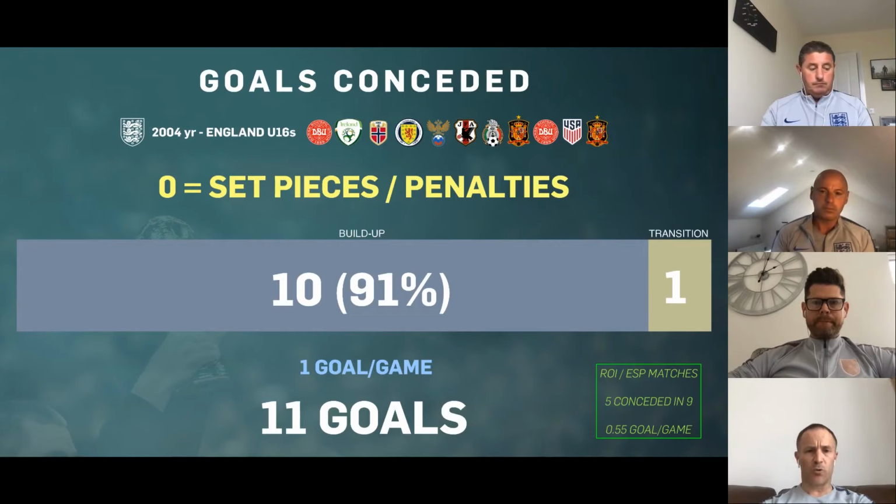It was a fantastic tournament, a really valuable experience for the players. We were fortunate enough to finish second in that tournament. We just nicked out against Spain.